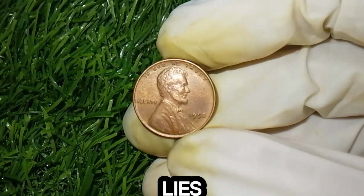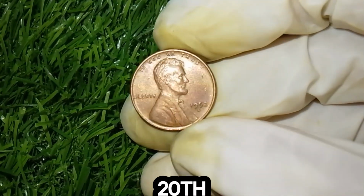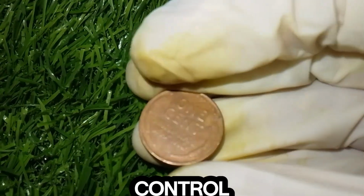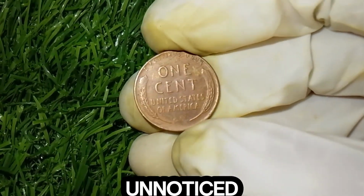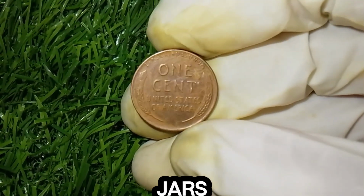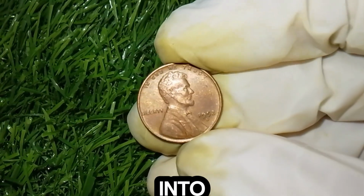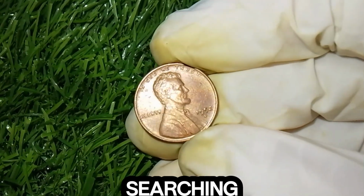The fascination lies not only in the errors themselves but also in the possibilities, because coins struck in the mid-20th century were produced in huge numbers but also faced challenges with quality control, manual adjustments to the dies, and occasional mistakes that slipped through unnoticed, meaning there is always a chance that an unsuspecting person might find an extraordinary coin while sifting through old jars of change or inherited collections, and that dream of turning a penny into life-changing wealth keeps collectors motivated and constantly searching.